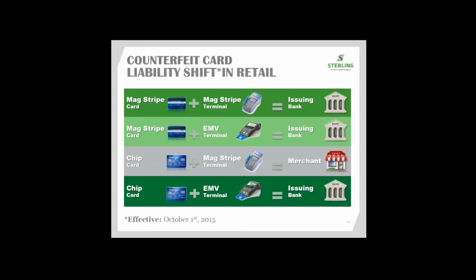So what I want you to focus on is the third one down, where it says chip card plus mag stripe terminal equals merchant. The liability of these transactions, okay, if somebody gives you a chip card, an EMV-ready credit card, and you unfortunately are not prepared to accept that card, so you don't have your EMV device and solution in place, then if it's a fraudulent transaction, if it's a stolen credit card, stolen number, or whatever that is, you don't have a way to actually process that transaction. So ultimately, you're liable at that point. That's the one situation where you're liable.